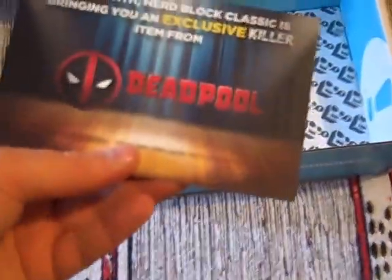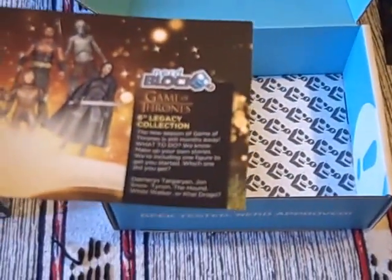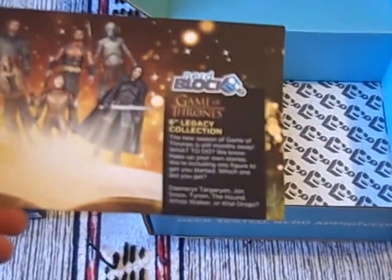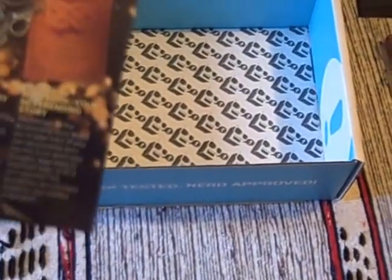So we've got some advert for next month with Deadpool and Batman. But the more important information card, and clearly the main item, the one that dominates, is the Game of Thrones. So this is the 6-inch Legacy collection, and so it could be one of any of the 6 figures in the series, so presumably. Yeah, interesting, moving away from the exclusives then, because Sci-Fi Block went away from exclusives as well.